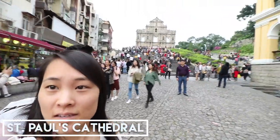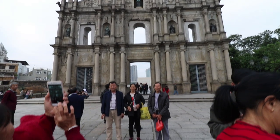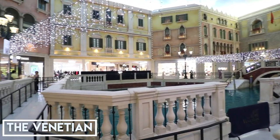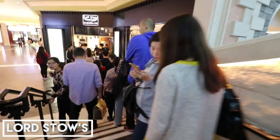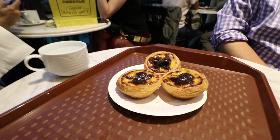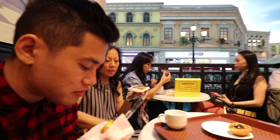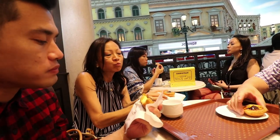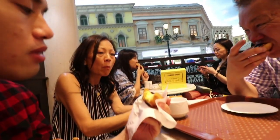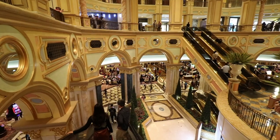Made it to the ruins. The line for Lord Stow's. How does it compare? Less buttery, but I don't know. Just not sure. That's the husband. This is firmer, like the crust. A lot more firm. On to the gambling, on to the casino.